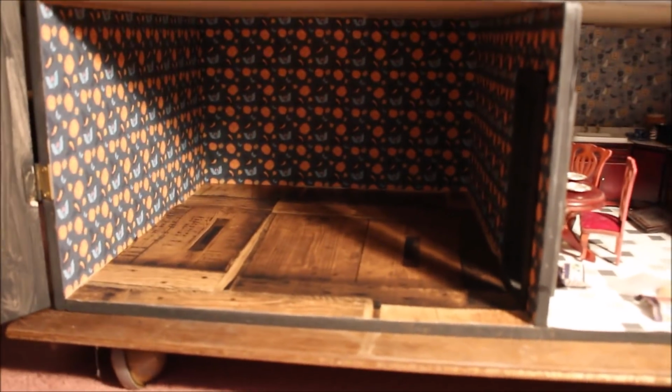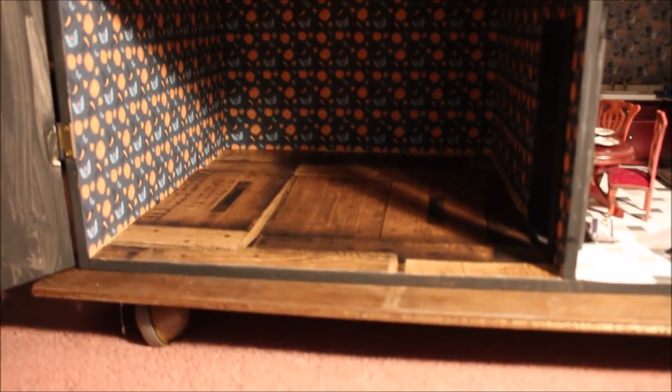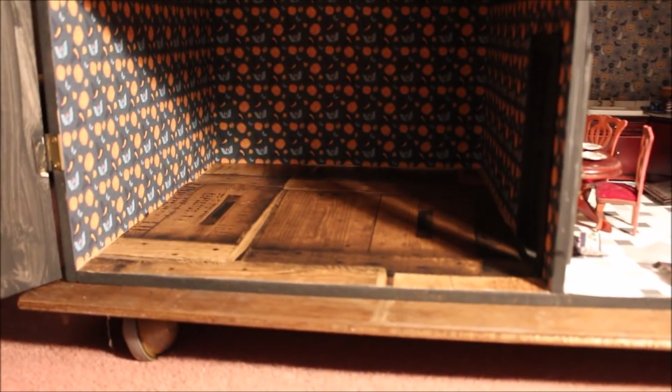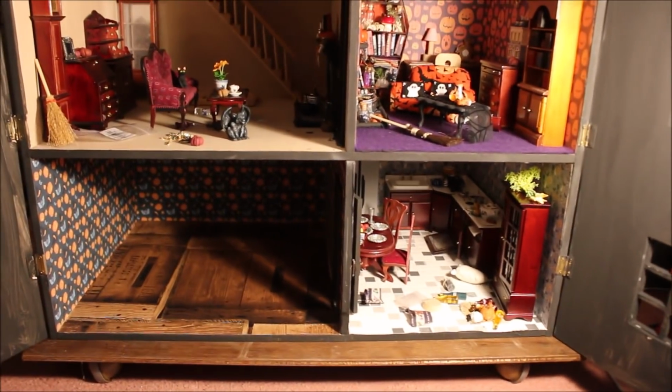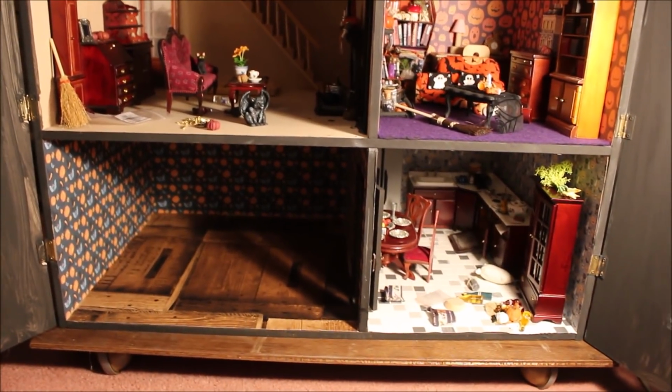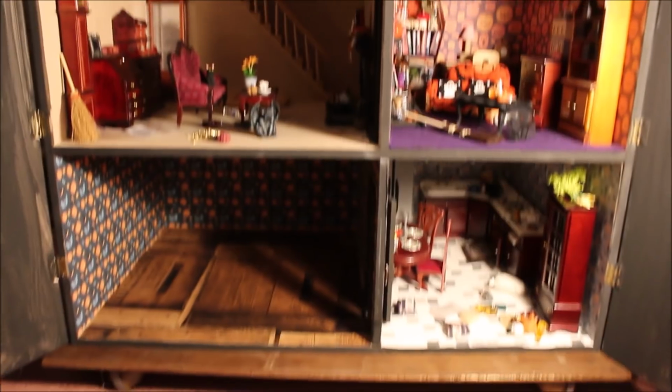I definitely was slightly worried that the print on the wallpaper was going to be slightly too small compared to the really large floorboard bit. But actually I think it worked quite well. To give you an idea of what it looks like with the rest of the house, this is how it kind of translates. I think it looks really good in there.